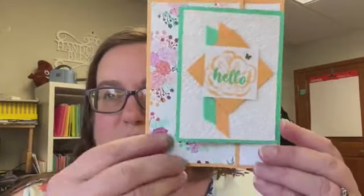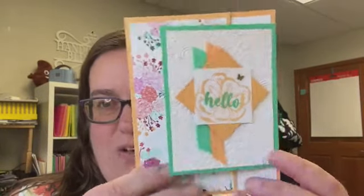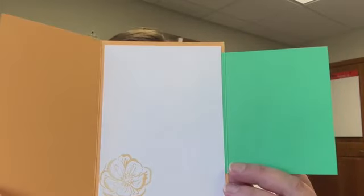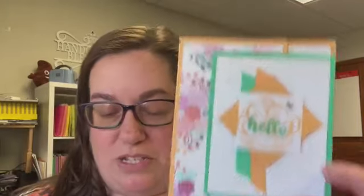Let's see. We have one from Kim Glover in Minnesota. Let's see if I can get this out. There we go. Ooh, I like this. I love that texture there on the front flap and the way that she's laid the ribbons out. That's really cool. So it opens like this, like a trifold. But yeah, I like the way that she laid the ribbons right there, instead of cardstock strips, using ribbons. That's really cute.